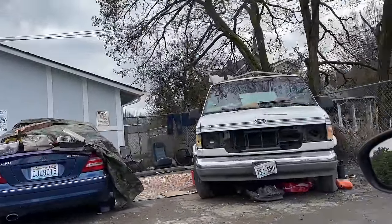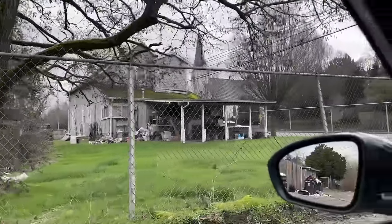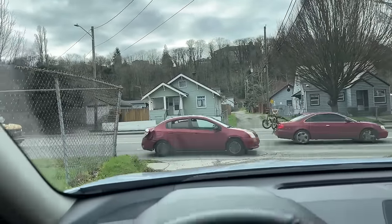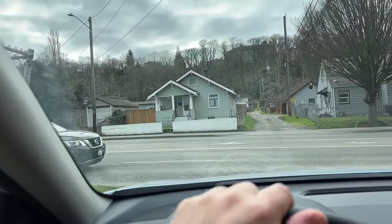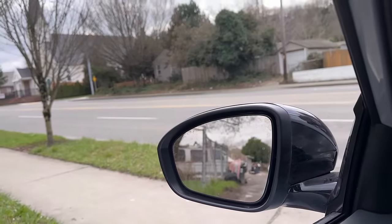Poor C320, dude. Oh my God. As Belforti would say, we're literally on Ho Chi Minh Trail here, dude. I thought the potholes in Los Angeles were bad. This is next level. Are you kidding me?